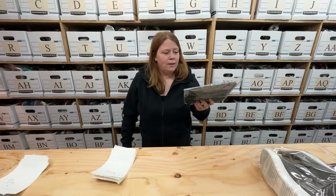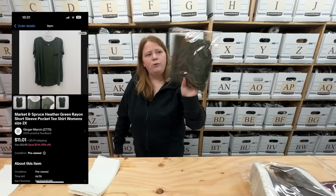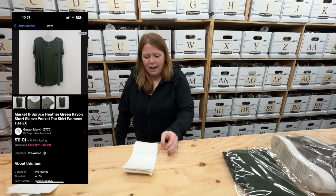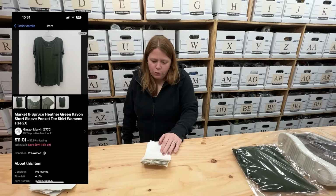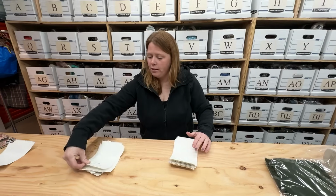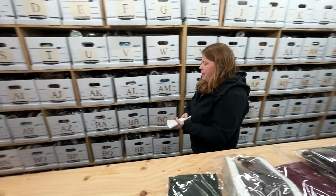So, yeah. All right, this is the brand Market and Spruce. It's just a basic green t-shirt. This is actually my personal shirt. I think I bought it at Goodwill, and then it sold for $11.01 plus ship. I wore it plenty of times, so making a little profit there. All right, BM.